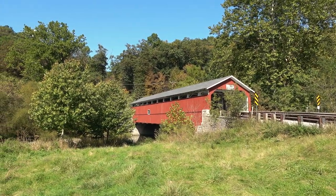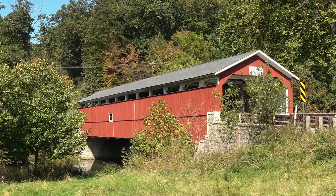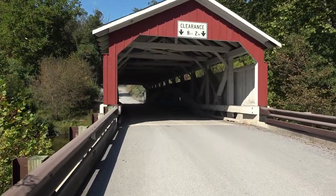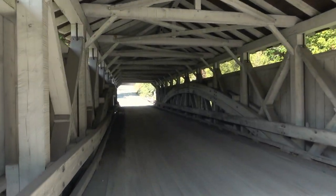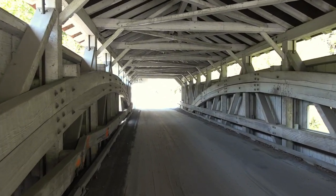You can zoom in just a little bit on it. That's a cool shot right there. Alright. So I got the shot I wanted. I do like the shot from the little footbridge too, but I wanted that sunny side shot.